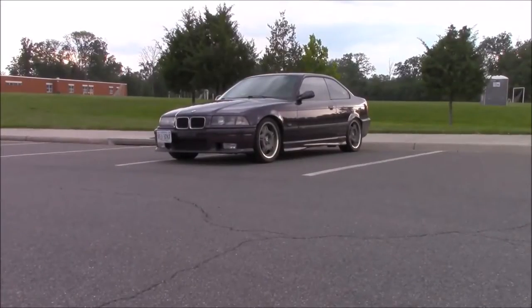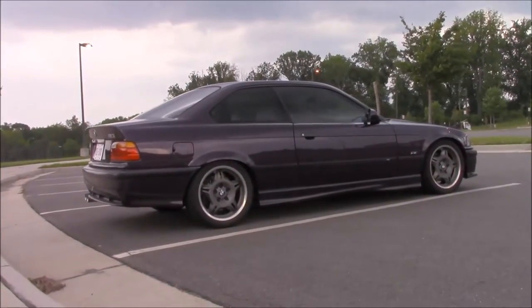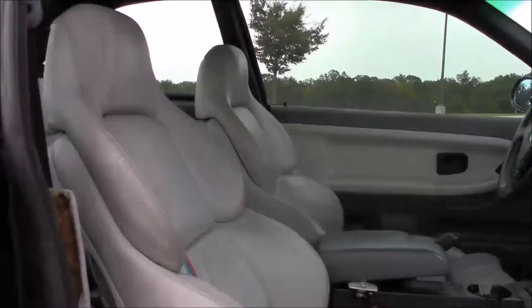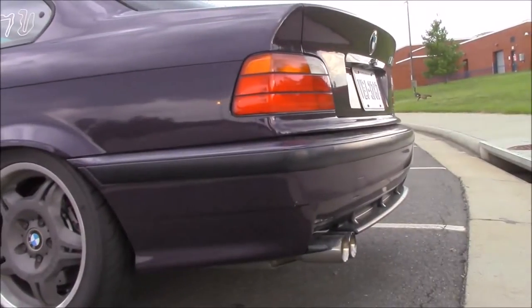Today we're driving the M3. This car is stiff. So today we are driving my 1995 BMW M3.